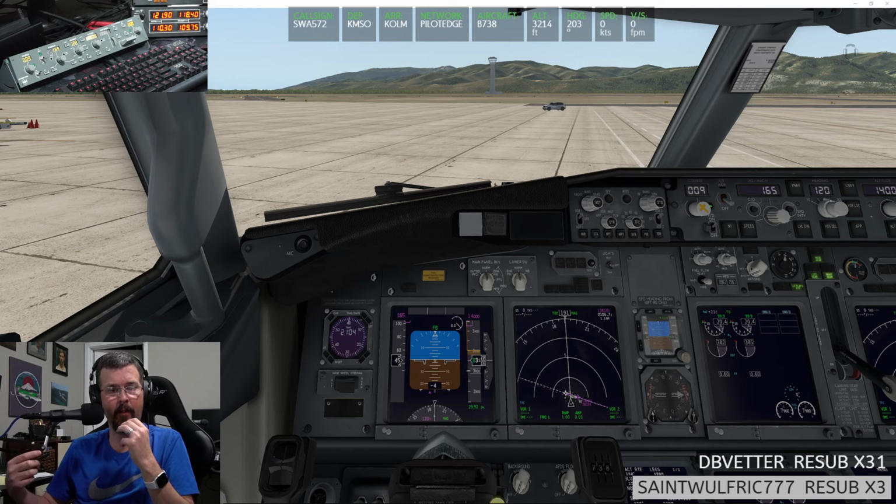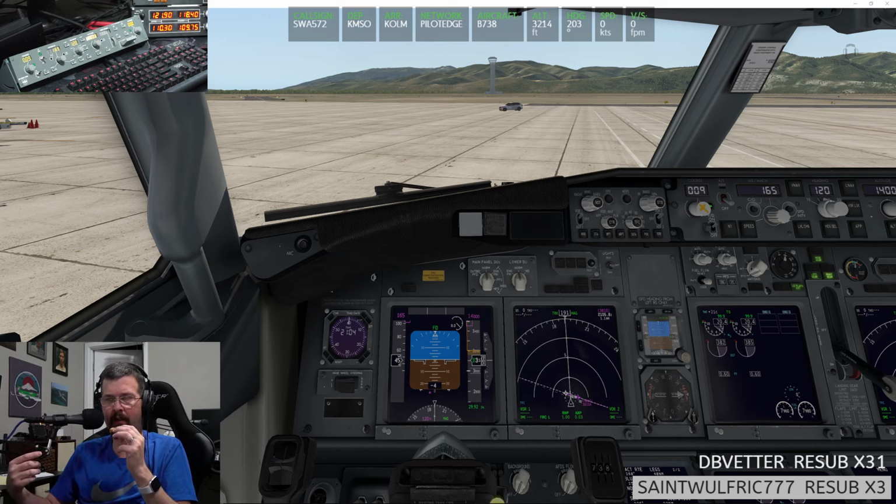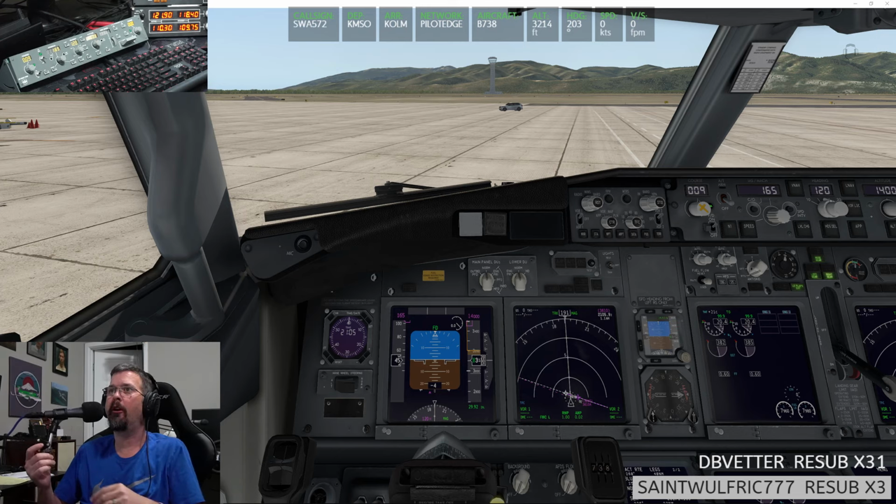Do I ever fly on VATSIM? I tried to load the VATSIM client and the Swift client, and man, that's a pain in the butt. I couldn't get any CSLs to work. Of course, I didn't try super hard, but I was frustrated by it not being just plug and play, ready to go.